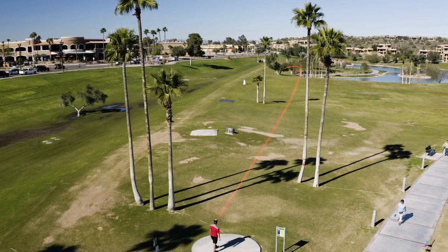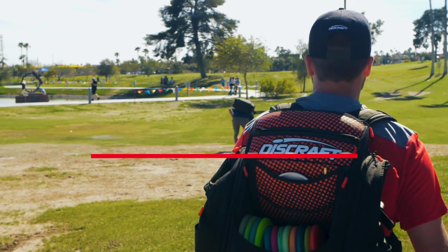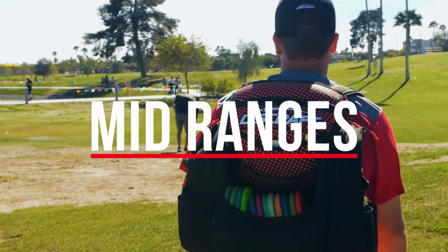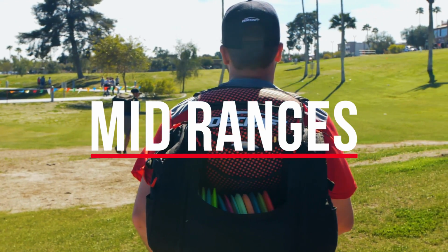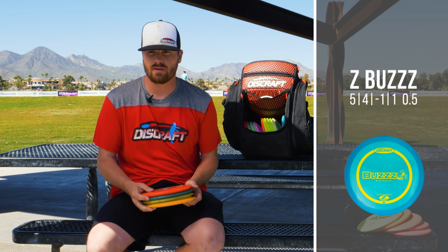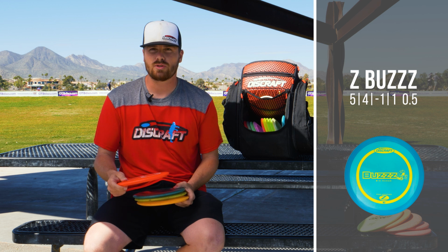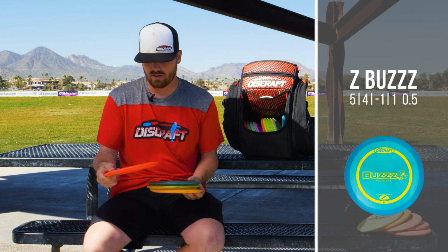That's all for my putters. Right now I got 4 mid-ranges in the bag. Start off with the Z Buzz. The Buzz is definitely my favorite mid-range I've ever thrown. Buzzes are just super straight, and they go wherever you throw them, whatever angle you put them on.